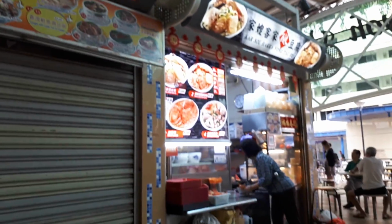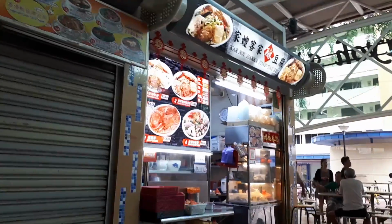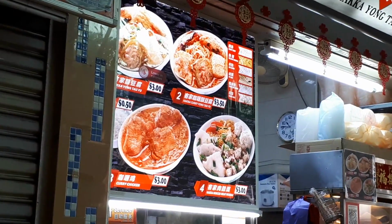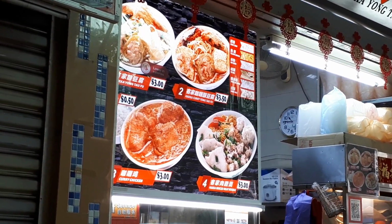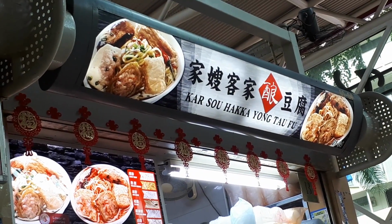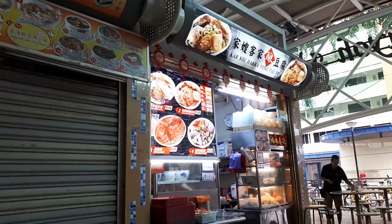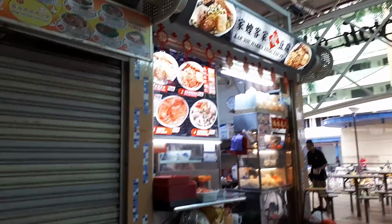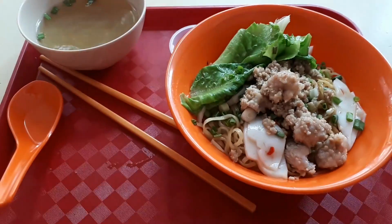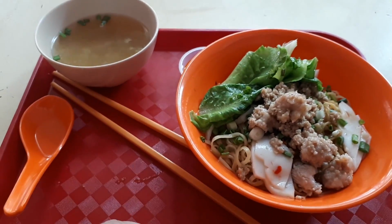Next up is this place called Ka Sao Hakka Yong Tau Fu. So they actually sell Yong Tau Fu in two ways. Okay, so with soup or with a curry sauce, curry soup, or they even sell the chicken curry by itself, or Hakka minced meat noodles. So what I decided to try was the minced meat noodles. This one cost me $3.